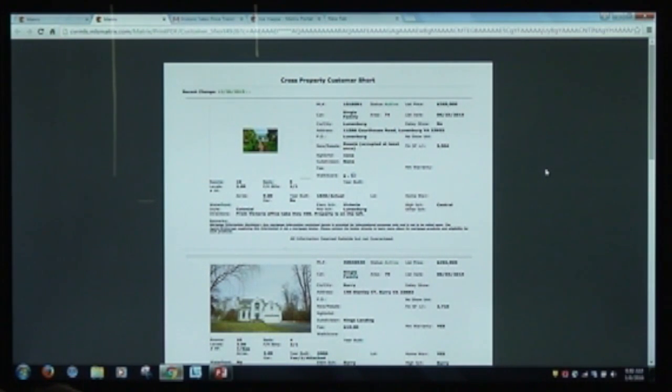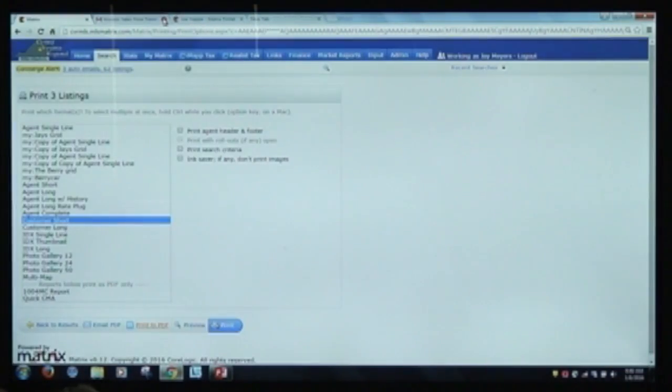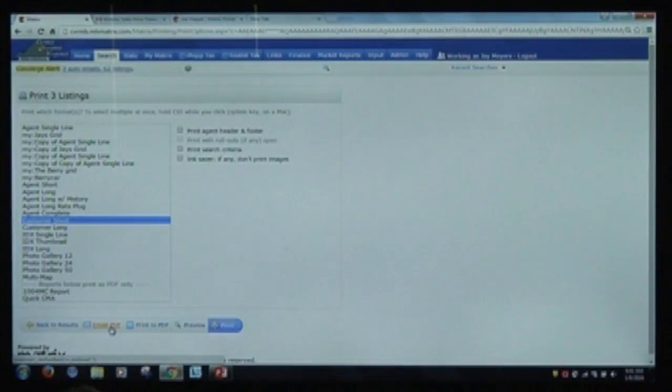They open up the email and there'll be an attachment file, which they'll double click and then they'll see exactly what you see right here. Okay, that's how you do that. That's using your own email program. Or you can also email a link to a PDF file within Matrix. So remember, this one here where it says print to PDF actually generates a physical file that you have to select and attach in your own email.